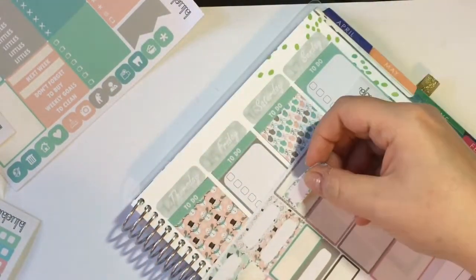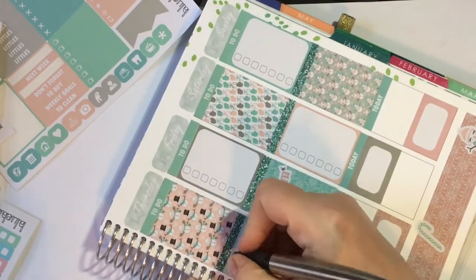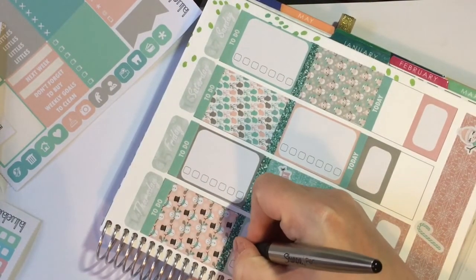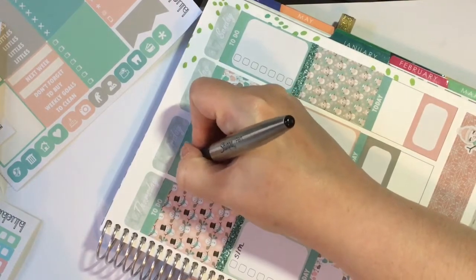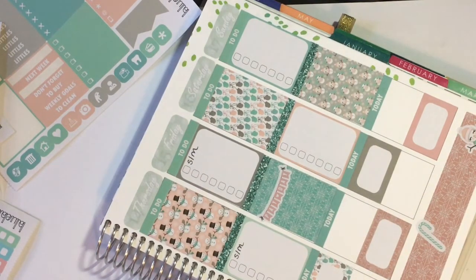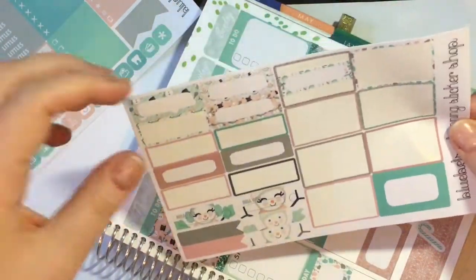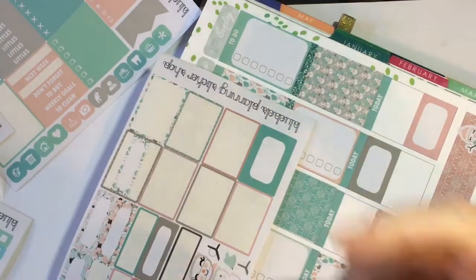Actually, I won't use one of those. I'll just pop it on my list. So I'm just going to do that. Thursday and Friday. A couple of bits. Friday is the busy day. So Friday, my partner is in hospital. I'm going to use this green.